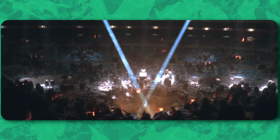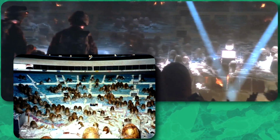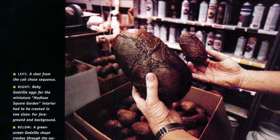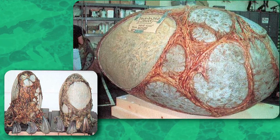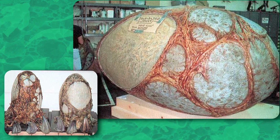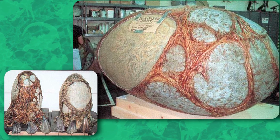For scenes where a miniature was used instead, a number of fittingly scaled eggs were also made, noted by visual effects supervisor Volker Engel as the potatoes. The various egg types were also dressed in a webbing effect, achieved by coating them in different hot glue sprays from a hot glue gun with a small mounted fan.